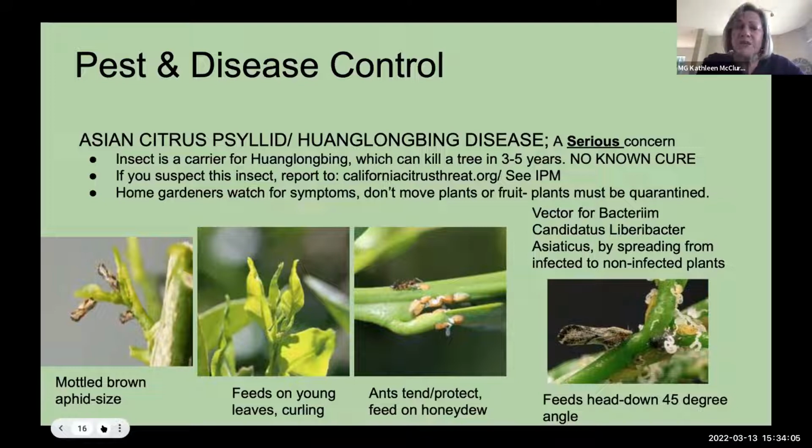And if it does, there's a website here you can contact, or our county office as well, to inform them, because what they will do is quarantine the trees. And we don't want to take cuttings or fruit from diseased trees and move them around to other parts of the state or share them, because that disease could be spread elsewhere to other people.